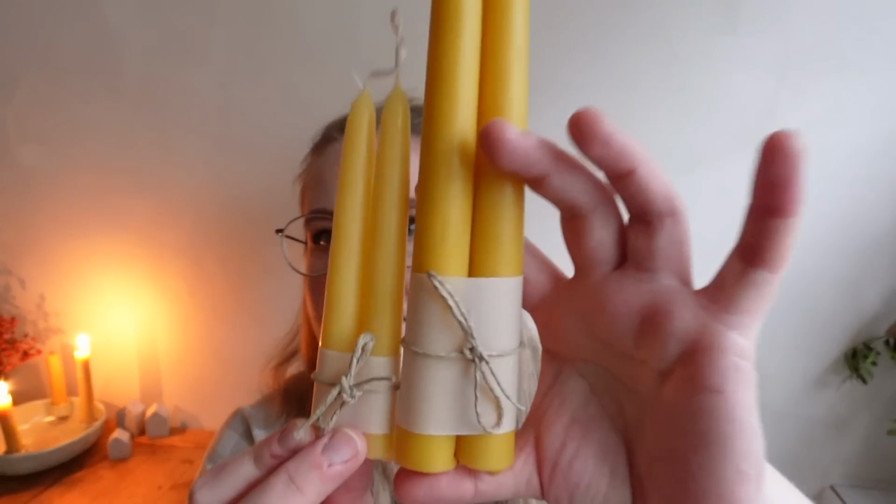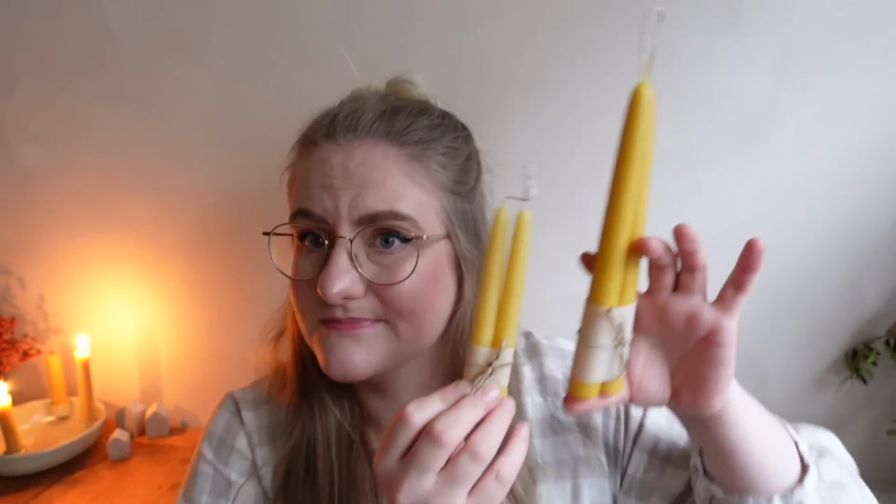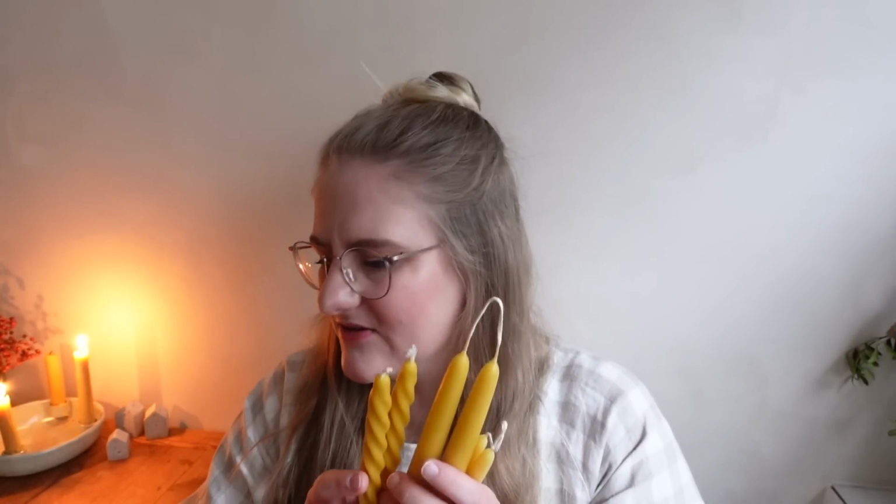We also have the small ones. So yeah, these are natural beeswax candles, handmade in the UK, and I'm so happy with them. They smell incredible, and I only have a handful of them, so they are extremely special. And if you want to get them, I would suggest to be quick, because they are just very, very special.